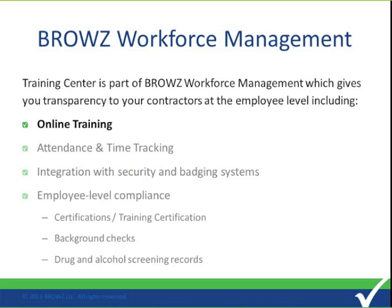And that is really where we're going to spend our time talking about the details of this product, providing a product demonstration, and hopefully giving you all valuable information for how BROWZ could potentially partner with you to help manage the training and compliance at the employee level.